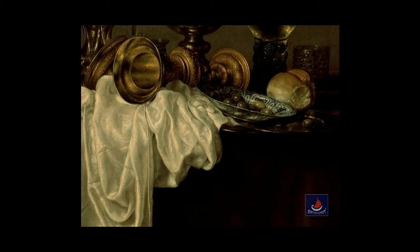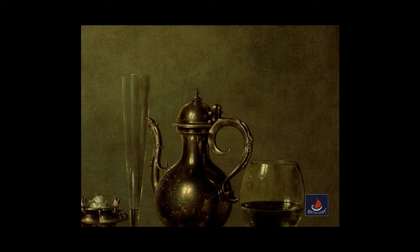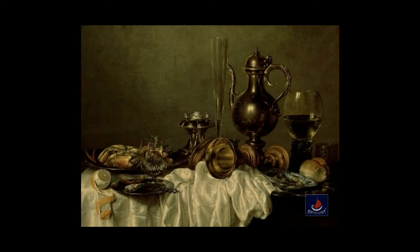The combining role was played by the unifying silver and olive green palette. The painting often became a kind of visual story from the life of things.